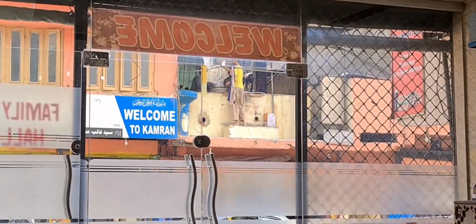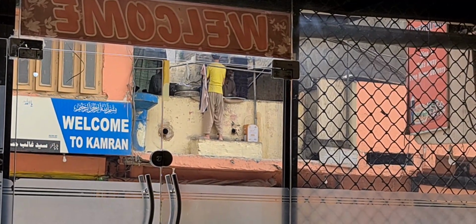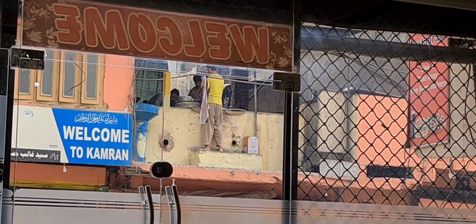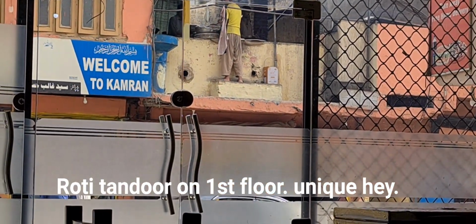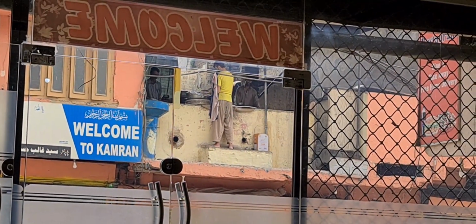So, just noticed they make roti on top of the place opposite the restaurant. And then when they made the rotis, they throw down that blue chute on the left and it drops down to the shop floor. So that's a unique setup.